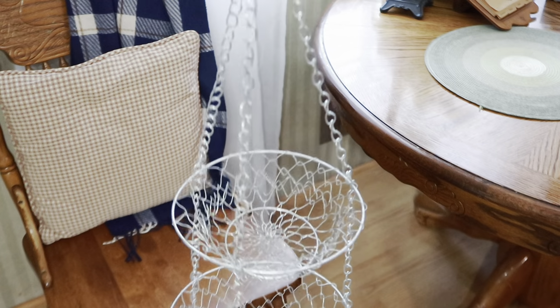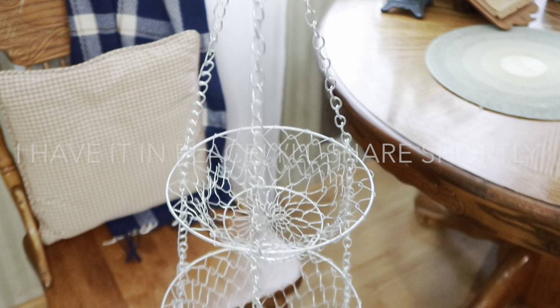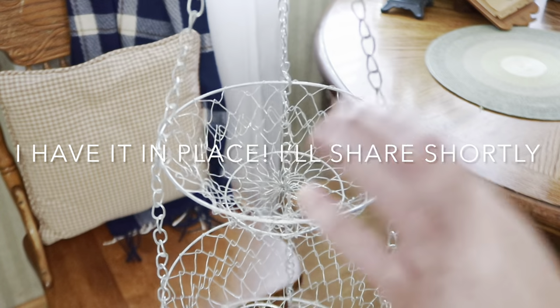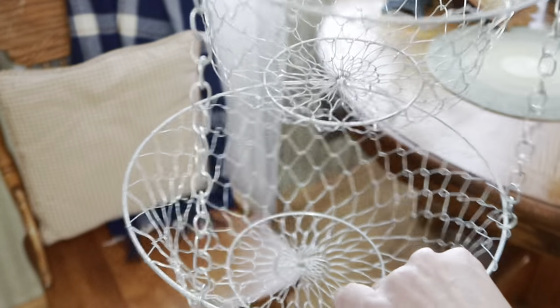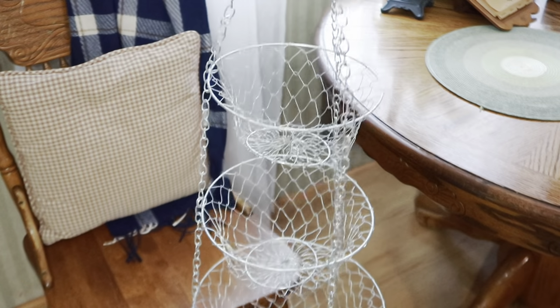And I love it. I'm not exactly sure where I'm gonna put it, but if I already have it in place at the end of the video, I will show y'all where it ended up. But I think I'm gonna do my garlic here, my onions here in the middle, and then my potatoes here at the bottom. But y'all, don't you love that? You could use this for so many different things.